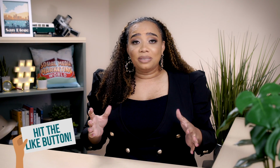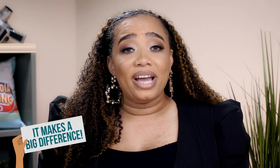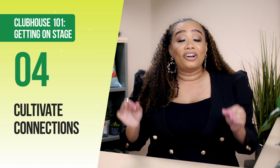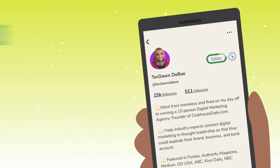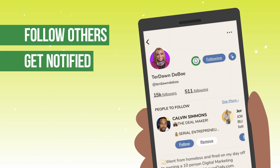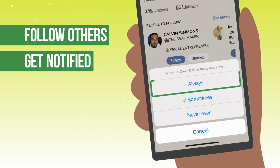Those are best practices, but they're not guaranteed. Here are a few more ways to increase your chances of being pulled up on stage. Community and connections are key on Clubhouse. Build rapport with moderators in larger rooms. Follow them. Turn on the notifications button so that when they start a room, you could be the first to show up. The more you show up and add value, the more likely the moderators will see you and pull you up on stage when you step into a room.